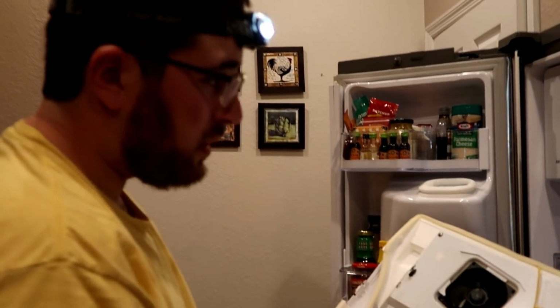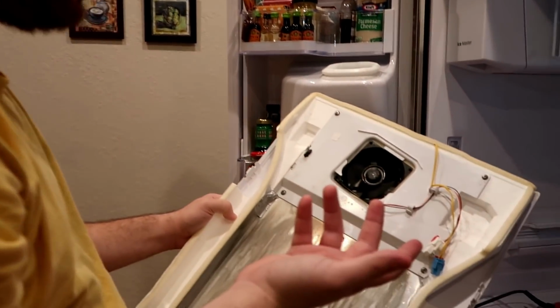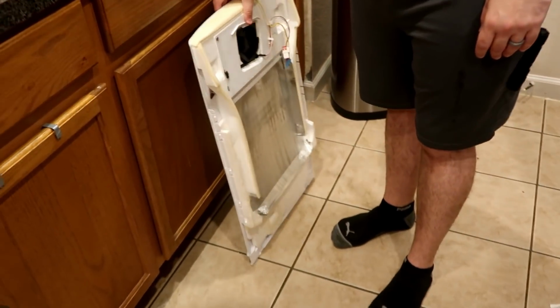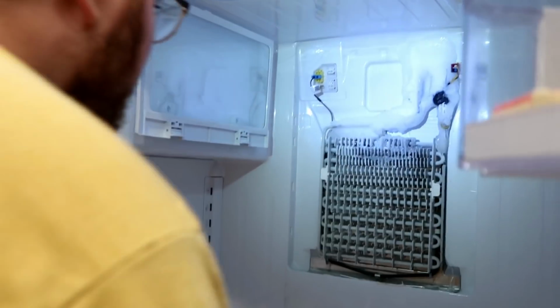Honestly, I'm going to replace the heating coil tomorrow. I just have to find a store that has one in stock. This is Samsung. Most likely they're going to have to order it. It's going to suck.